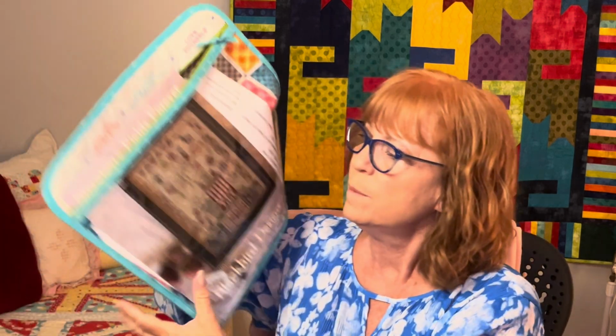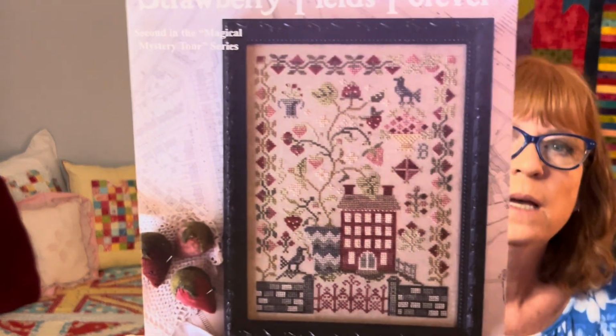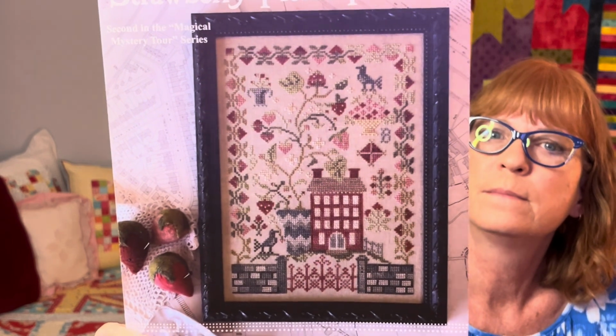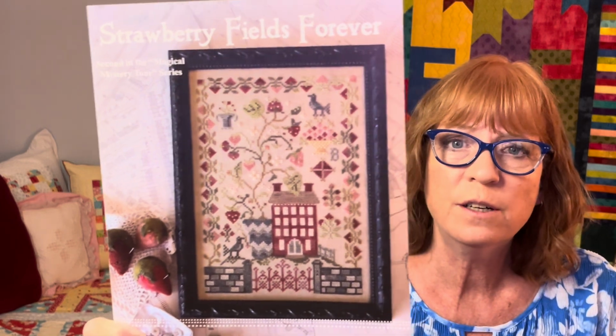But back to stitching. Enough about me. This next one is Blackbird Design, Strawberry Fields Forever, and I am doing it on 32 count Lakeside Navy Bean. So this is the pattern. I've had this in my stash for a long time. I started it last year, and it was one of the things I pulled to work on while I was laid up.